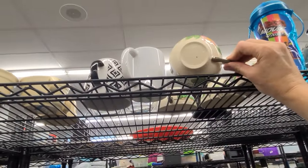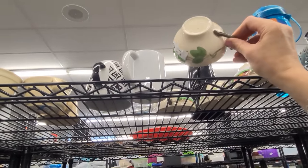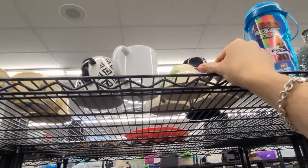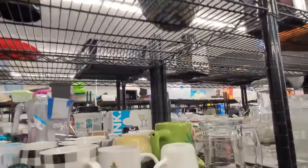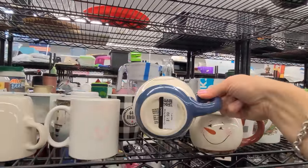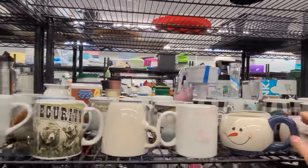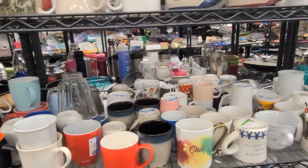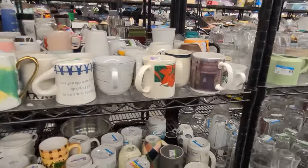These are Franciscan Desert Rose. They used to sell really, really well for me. Sadly, eBay is a bit flooded with those, and they're only about $6 to $8 a piece now. Little fun snowman mugs there. What else can we see?